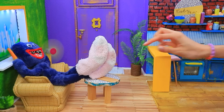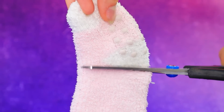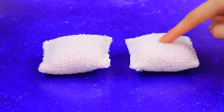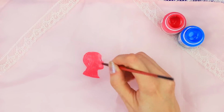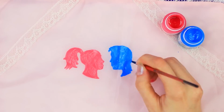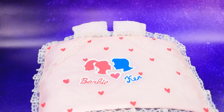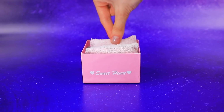Hmm. Huggy, lend us a pair of socks. Cut off the ends. Add stuffing. Sew pillows. A bed set needs a duvet. Barbie and Ken, that's so cute! Pack our laundry in a box.